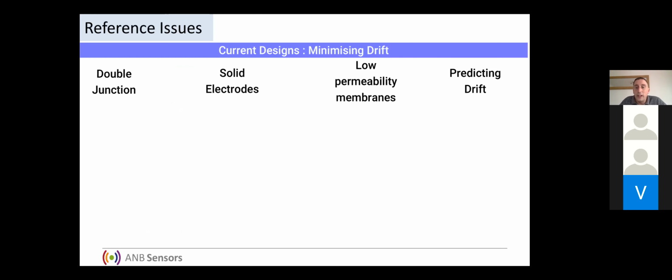If we look at the current designs that are out there, there's ways of trying to minimize that drift using either double junction systems. Solid electrodes have been used. Low permeability membranes have also been explored, and there's ways of predicting that drift. However, in a real life situation, that's very difficult to do.